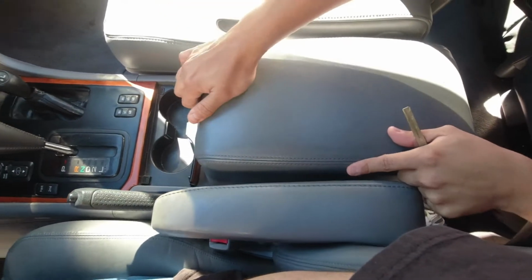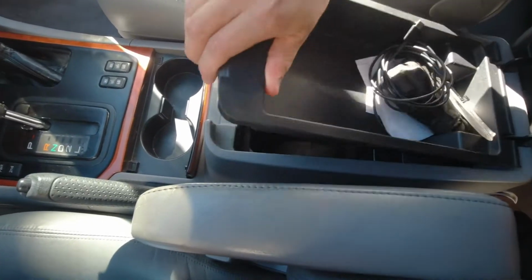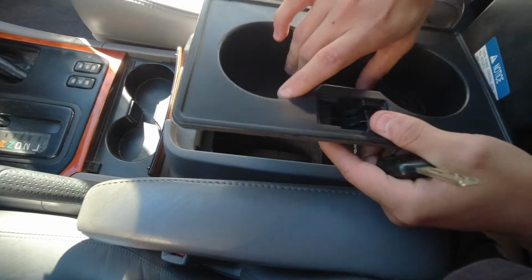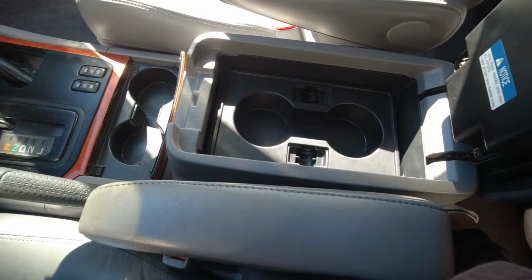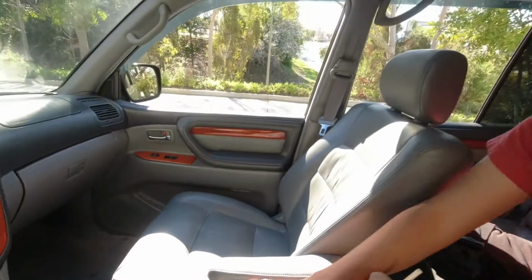You have your multiple levels in here. I should keep some stuff here, some stuff down there. You have plenty of amenities, and then you have your cup holder over here for both of these guys, and then that's about it for the center console.